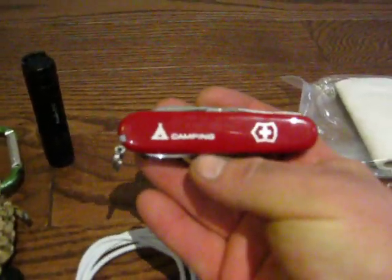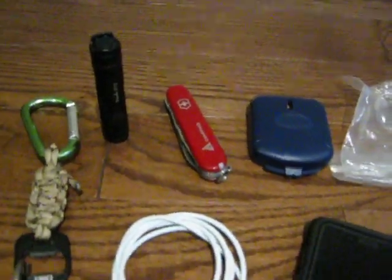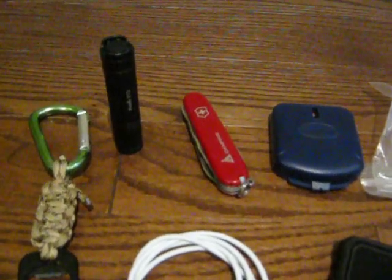This is my camping knife, by the way. I have a couple of these. These things are really cool. It's got a lot of tools on it. Knife, small knife, saw, can opener. Oh, the can opener too. You can definitely use that for opening a can of soup that I bring with me in the city sometimes.